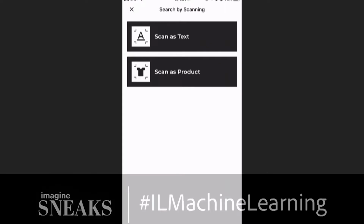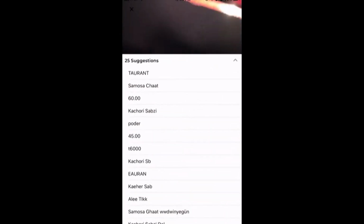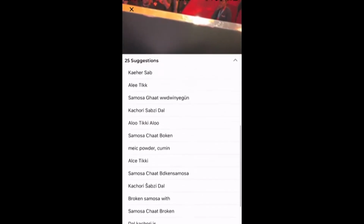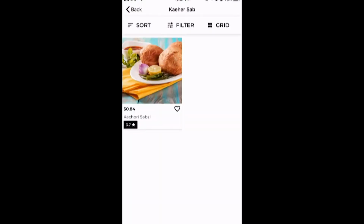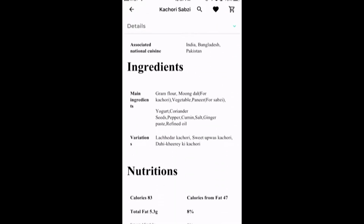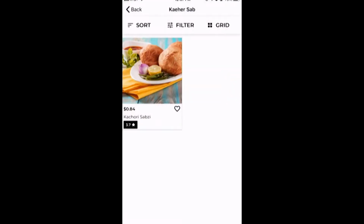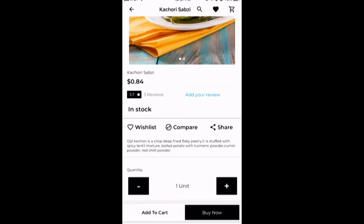One more example. And I'm going to scan as a text. It's another cuisine from India. It's called kachori sabzi. Yeah, there you go. All the description related to it, with all nutrition values, and have the option to even purchase it. That's pretty much about machine learning.